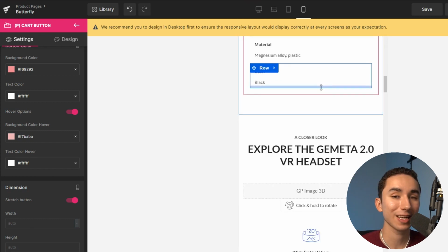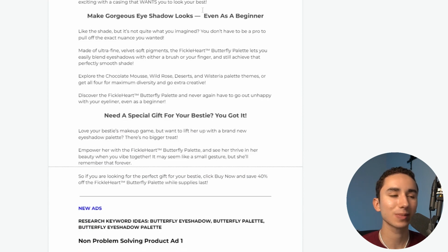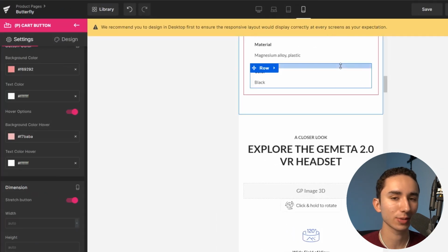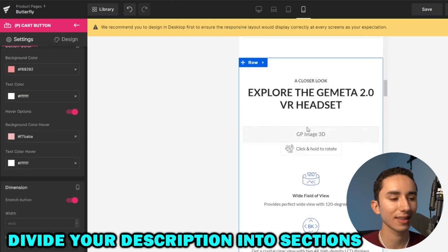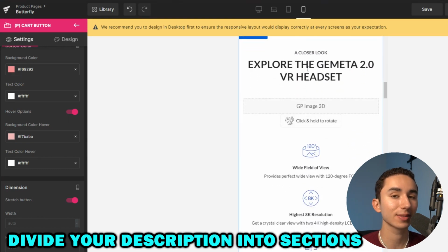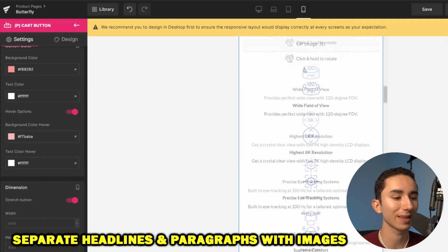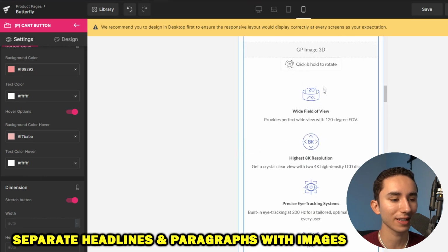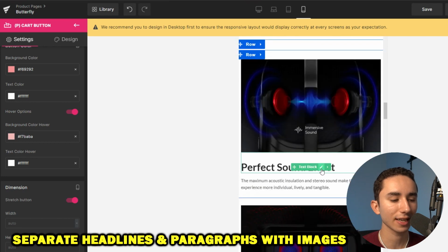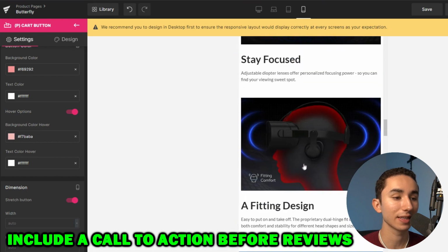Now, for most products I sell, because I usually have a pretty large description like this one right here, I do like to space out the different sections in my description using 3 different key sections. So one, I usually will have a headline, then an image right under it, then some text with the body paragraph. Now, because you don't want to have too much text all at once, usually you want to separate your body paragraphs with an image. So let's say, for instance, this is your body paragraph right here. Then you'll have an image, your second headline, body paragraph, image, headline, body paragraph, and then you're good to go.